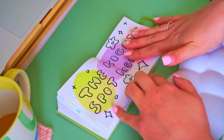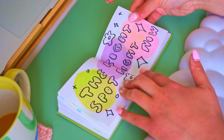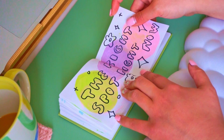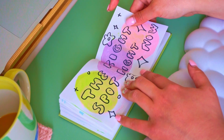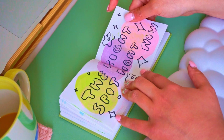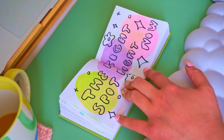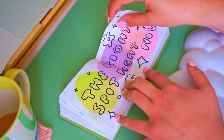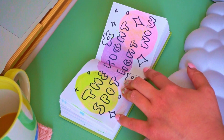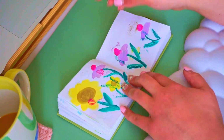And then I went back later and added this quote with a Sharpie, "The right spot right now." I was thinking a lot about how life can be really hard and you can feel like you're not really getting where you want to be, or not achieving things, or not having success. And I think sometimes we discredit the steps we are taking. It's like that little seed that's germinating and you can't really see anything yet, but it is working. All those things are doing the hard work to lay the roots, you know? So the right spot right now, I don't know, that resonated with me.